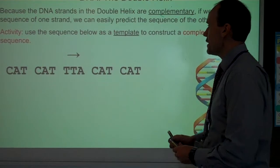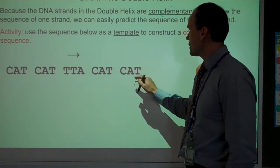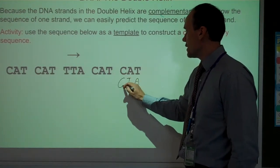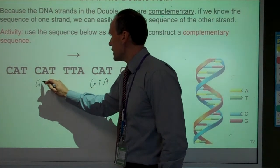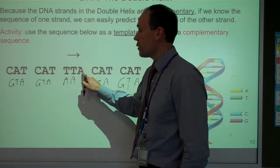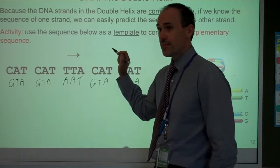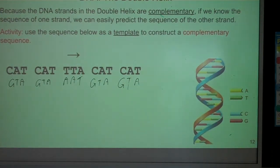Okay, start here. What is the complement of T? A. What's the complement of A? T. What's the complement of C? G. So that's GTA, GTA. Complement of T? A. Complement of A? T. And that's it. That should be your answer there. A nice little 1 mark multiple choice question.